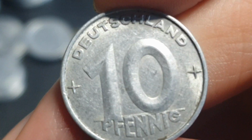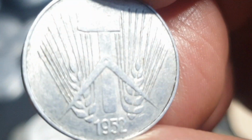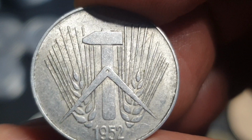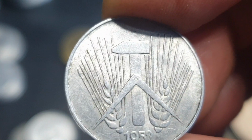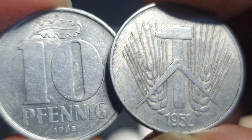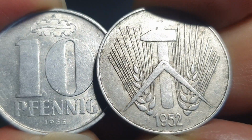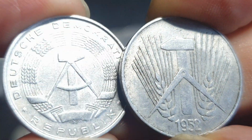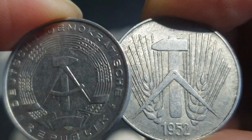Then we have, I love the word actually, 1952 to 1953, these were minted. And there were no 10 pfennig coins issued for 10 years between 1953 and 63. Then they issued these ones here. So that is nice, German Democratic Republic.